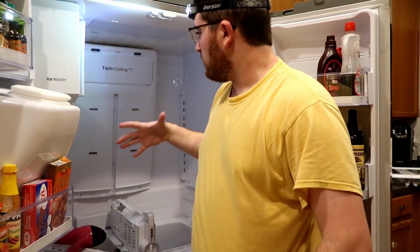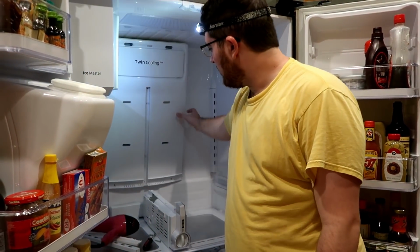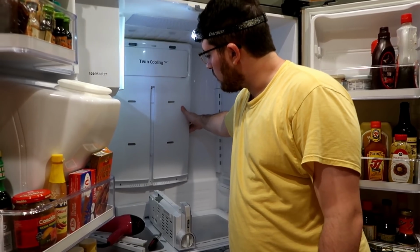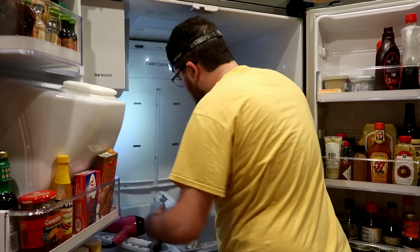90% of the styrofoam is detached from the coil, except for this one little section here. So I'm trying to work it out. I don't want to rip the styrofoam because it's kind of necessary.